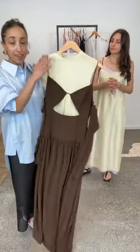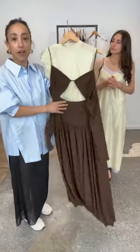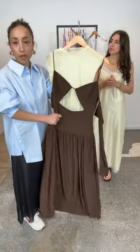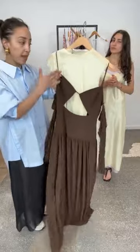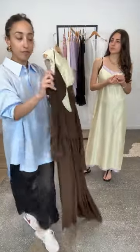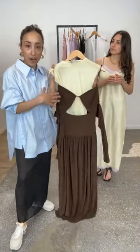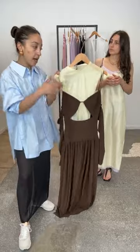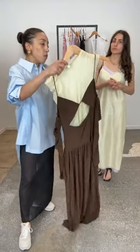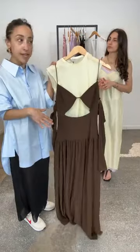This is actually sold with the sheer sleeveless muscle tee underneath. This also comes in purple, a deeper purple with a lilac top, and these sleeves are removable. But this is how we're also layering with something that's completely opaque. This is definitely one of our more versatile pieces, as there's a lot of ways to style it.